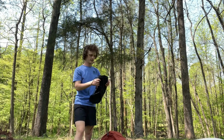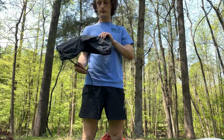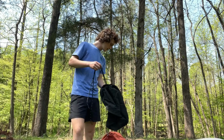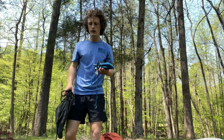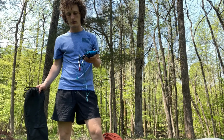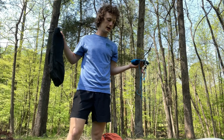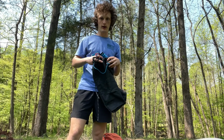Next we have my Ursack, which I actually just got for Easter. It works great. You just throw your food in here, tie it up in a tree with your rope. On the Foothills Trail, there are a decent amount of campsites. I know Burrells Ford and another campsite right after Whitewater Falls have bear cables, so you don't necessarily need these. And again, the bears are not bad. We didn't see any. Didn't talk to anybody who saw a bear, but always important to keep your food away and safe.